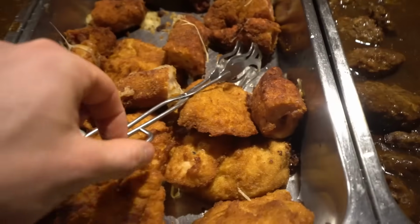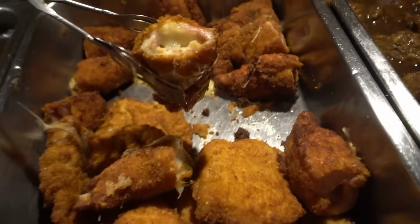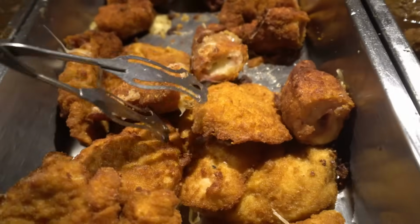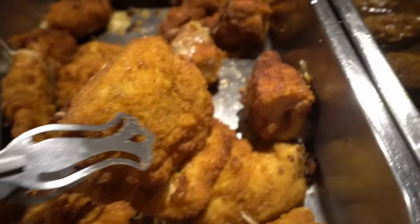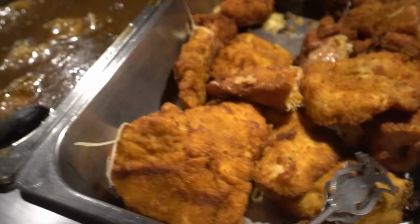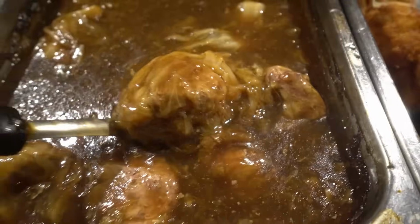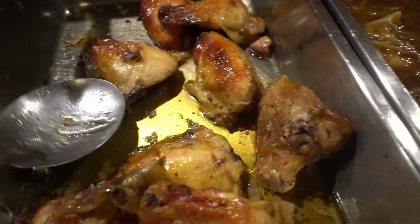This is what they're calling a schnitzel. So this is a stuffed schnitzel. It looks almost like a cordon bleu, that one. And then that is definitely more like a traditional looking schnitzel, whereas that looks like a cordon bleu. Here we have what I'll call cabbage rolls, which are pretty cool, and a very thick gravy. Pretty interesting. Here we have some chicken thighs, looking not too bad.